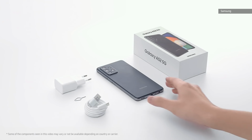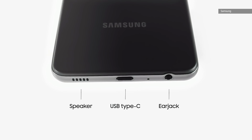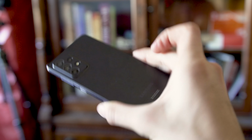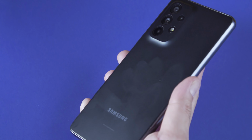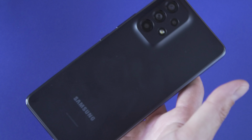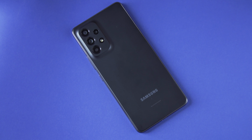Still, it's a shame to see the headphone jack go because it was a feature that made the A52 5G unique. What makes the exterior tweaks even more disappointing is that Samsung hasn't addressed any of the issues we had with the A52's finish. The material on the back of the phone is still a magnet for fingerprints and smudges. Also, in the US, Samsung is only offering the phone in boring black.